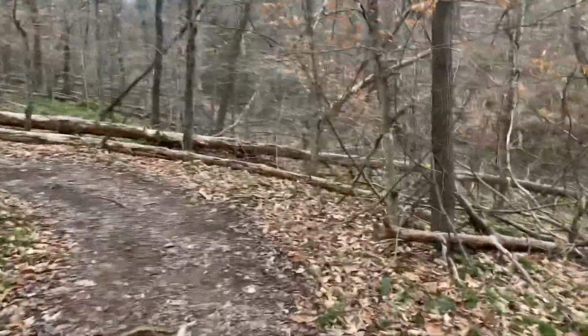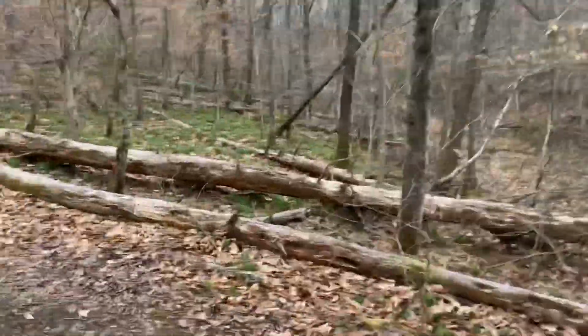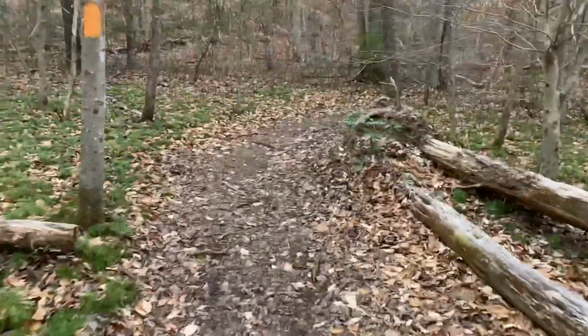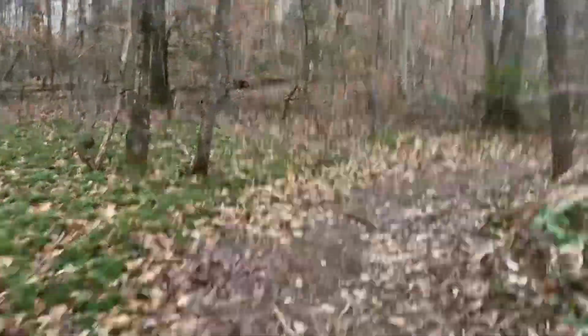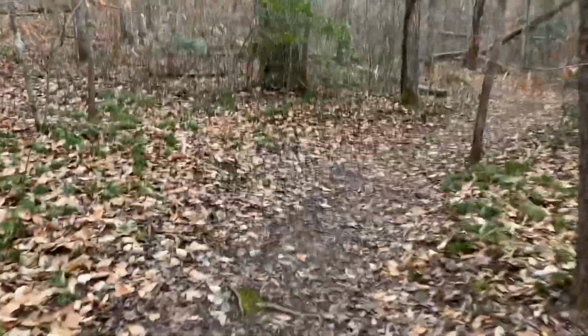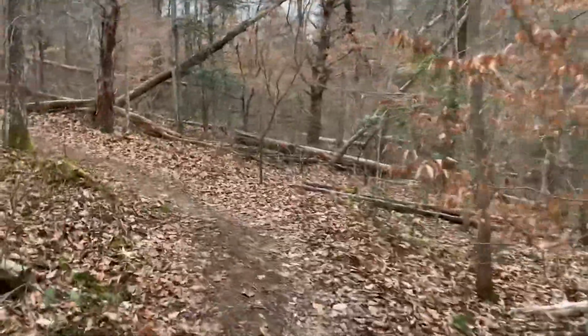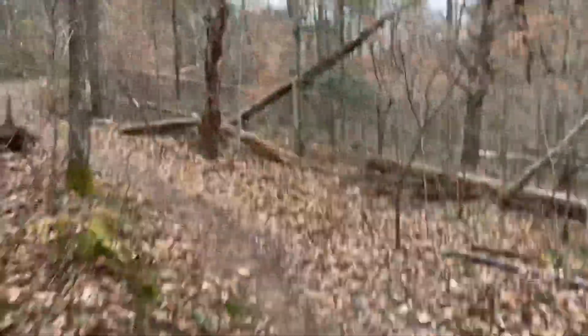And we're heading uphill about 1.25 miles in. See some more of these blowdowns. Been here for a little while, but nice little heart pumping uphill, steady uphill. Nothing too horrible, but we still have a ways to go.